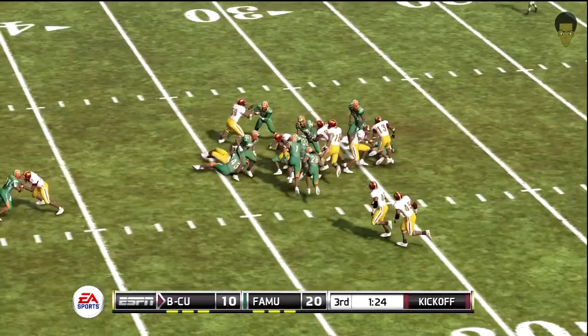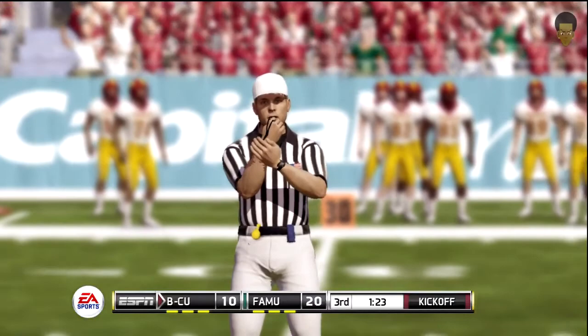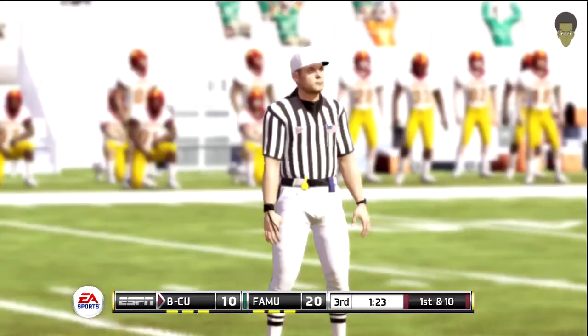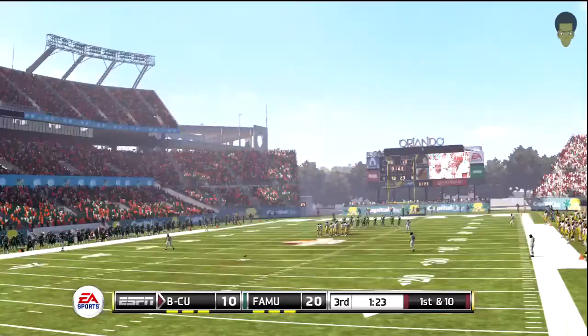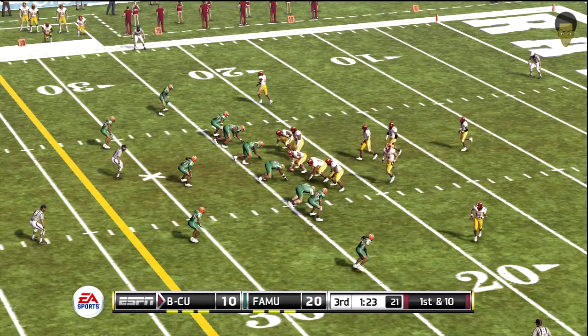But hold on, we got a penalty on the play. Let's check it out. Holding on the receiving team. Well, when holding is that obvious, the official most definitely is going to bust you. They'll go to work at the 23. We've got a first and 10.